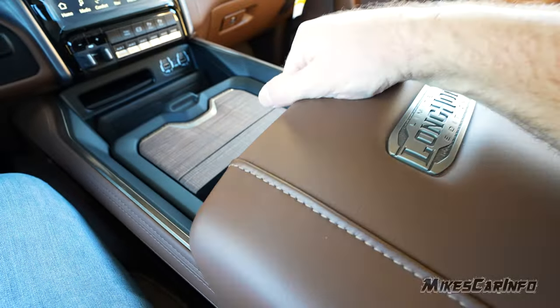Okay, so the sunroof has a shade that blocks 100% of the light, and you can manually move it back. So let's go ahead and vent it. Close it. Slide it. And no, we're not going to bop it. All right, press it again. All right, that's as far back as it goes there.